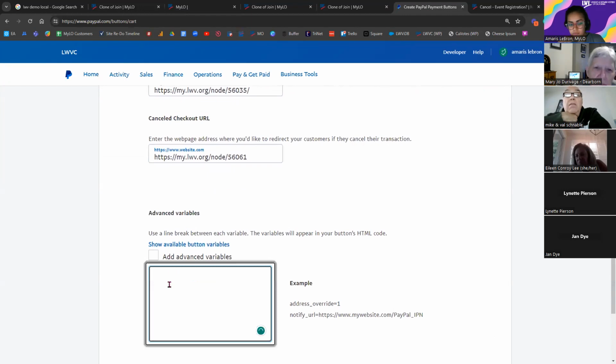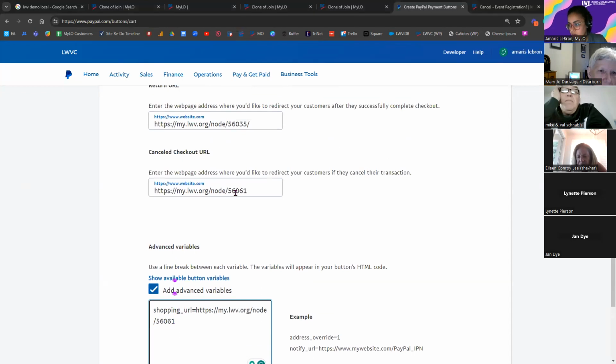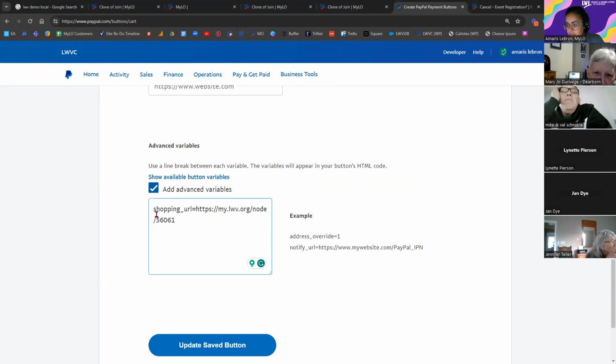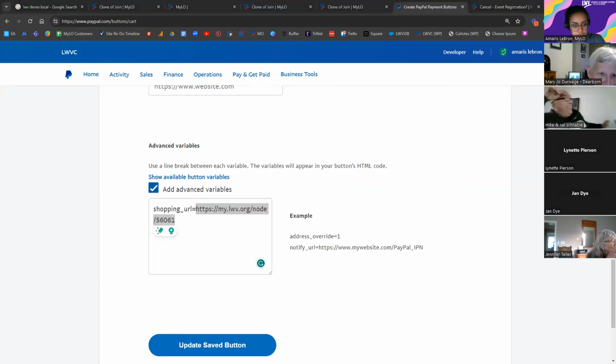So what was that? Shopping URL. And let's see, I'm going to actually empty these to see if that makes any difference. So I've just added in shopping_url equals. That's what the variable is. And then the portion after that is just my URL from MyLO. You could have your full URL. I just used the node. But either way, I'm going to drop the little variable in the chat.